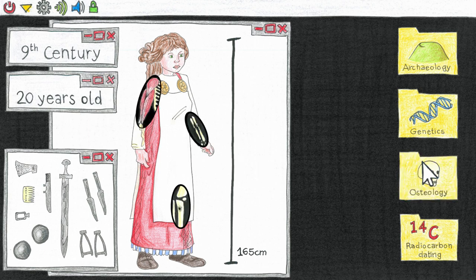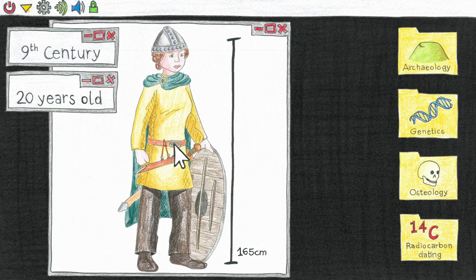Looking even closer at the skeleton, the osteologist finds that she had large muscle attachments on the right arm and shoulder, which suggests extensive use, for instance, wielding a heavy sword. She also had several healed wounds and fractures. The cause of death, however, could not be determined. The findings gathered by archaeologists, osteologists, and geneticists support the hypothesis that she was a trained Viking Age warrior.